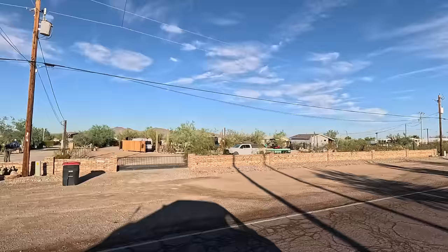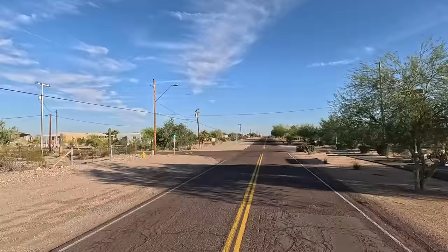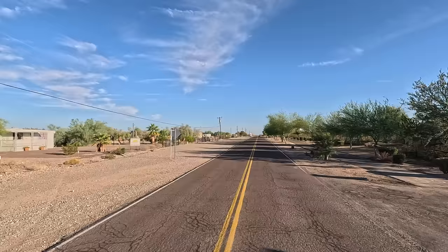Not too many places for sale right now. You've got to look on Zillow. It pretty much got bought up during that real estate boom, last year or two. I know the prices of real estate shot through the roof here.